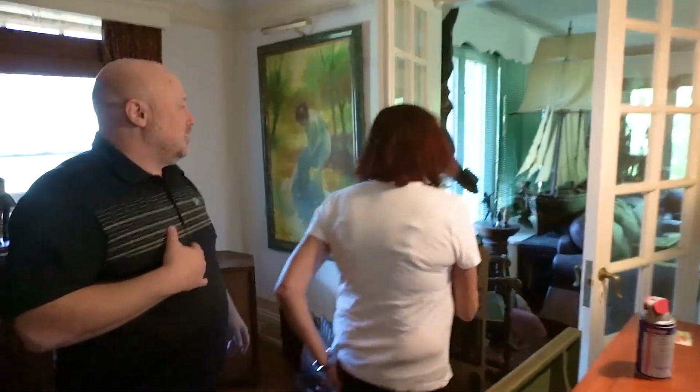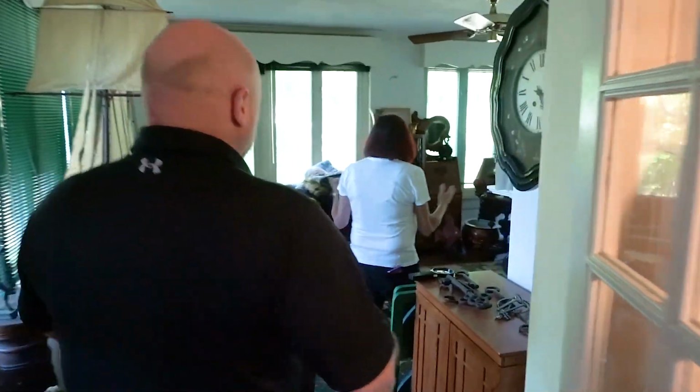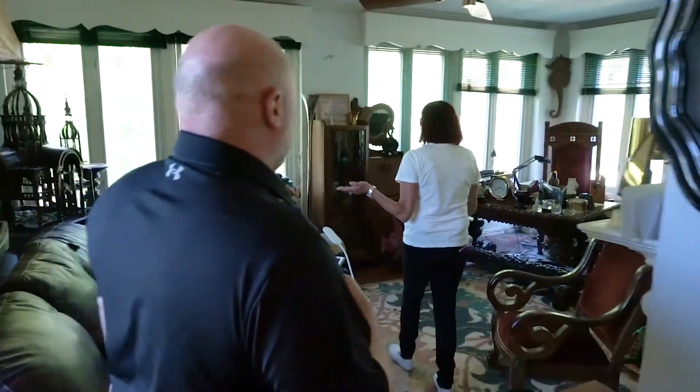Now, like I said before, Dana's parents were collectors, and this is where she grew up, so there's so much cool stuff around. We're just going to go room to room, and we could possibly ask some questions and see what we got. This is where my dad had his office. He was a sailor, had a lot of nautical objects, as we can see.